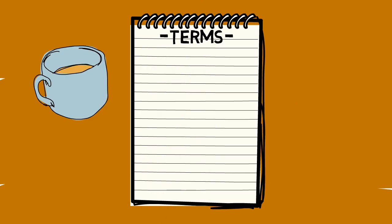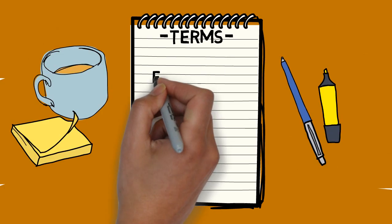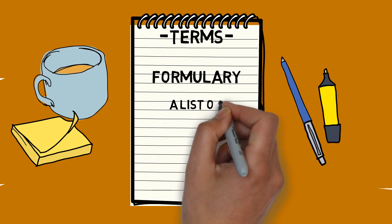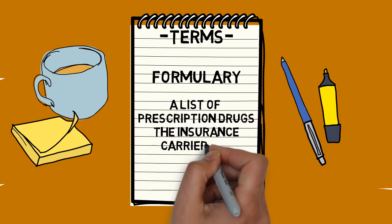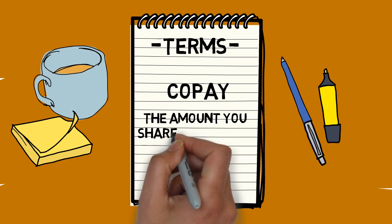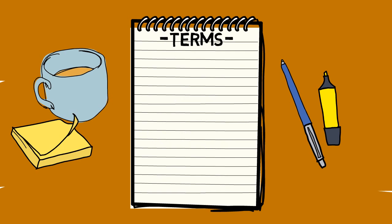Formulary. A formulary is a list of prescription drugs, and each insurance carrier who offers a Part D plan has a formulary. All formularies include both generic and brand name drugs. Not all health plans cover the same drugs on their formulary. Copay. A copay is the amount you share of the cost of a prescription. The remaining cost is paid by the healthcare plan.